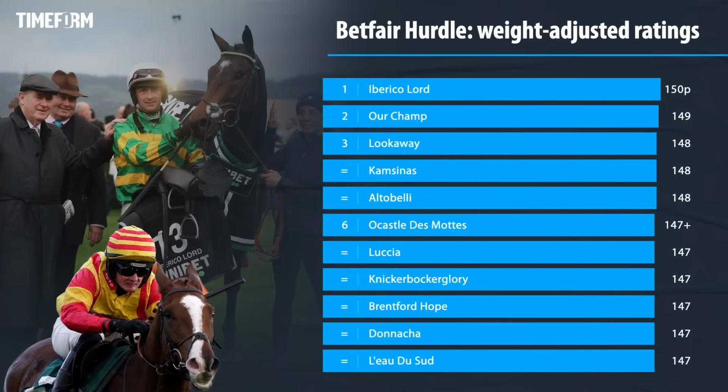No surprises there? Yeah, I mean, the Betfair Hurdle, renowned in the past for having top class horses in it, 150 plus, 160 plus rated horses. The top weight on Saturday is Lucia, who's rated 140, and it's really tight in behind her. Timeform ratings, 3 lb between 10 or 12 of them.